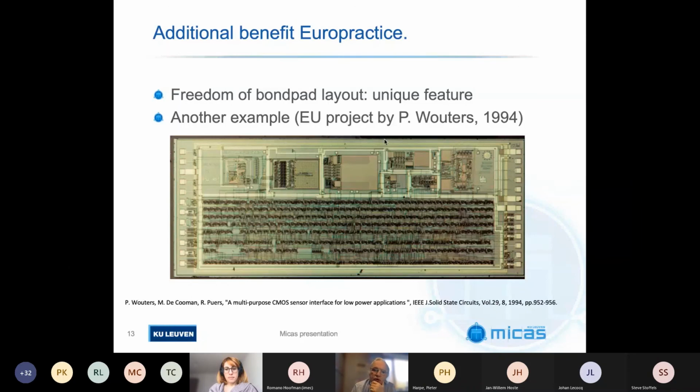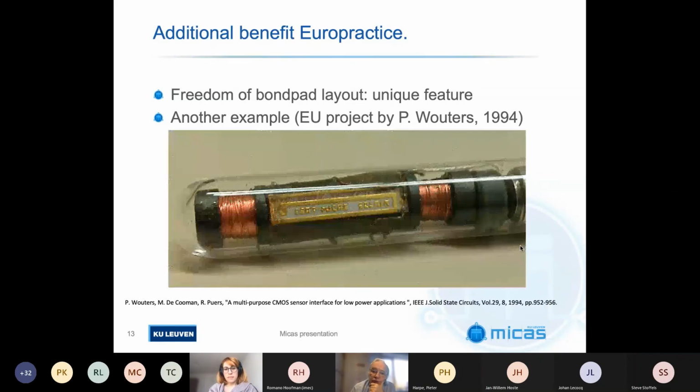So you see here the layout of the chip, which contains the analog processing parts for the acceleration and temperature conversion, and the digital interfacing, and you see the bond pads are really at the end to make sure that you can make all the contacts within the restricted space of this capsule. It's a very nice example, I think, showing the benefits of this service. This is the last picture I show, the final encapsulation with the communication coils, etc.